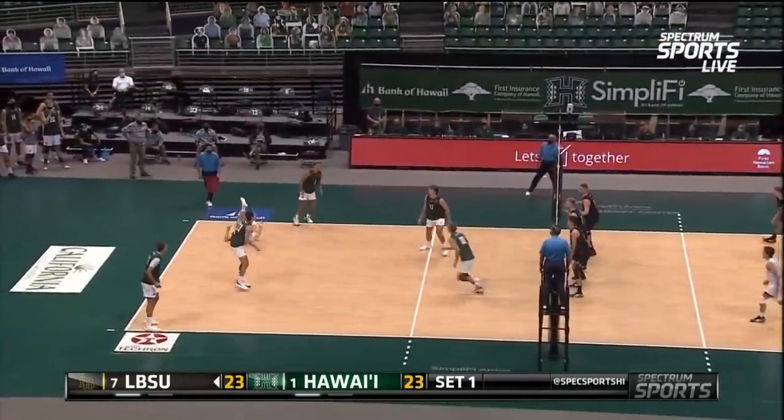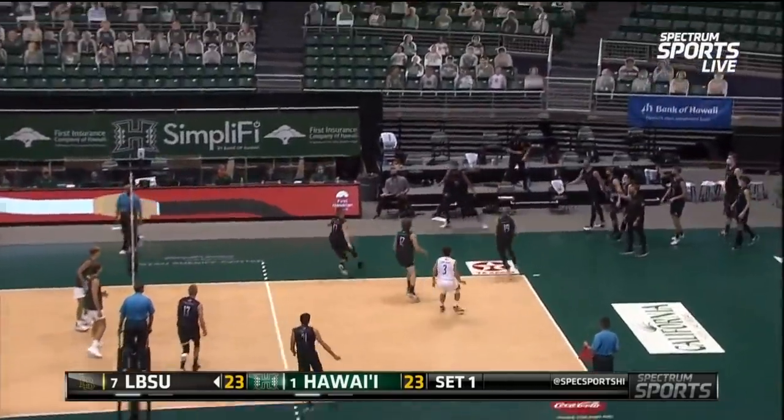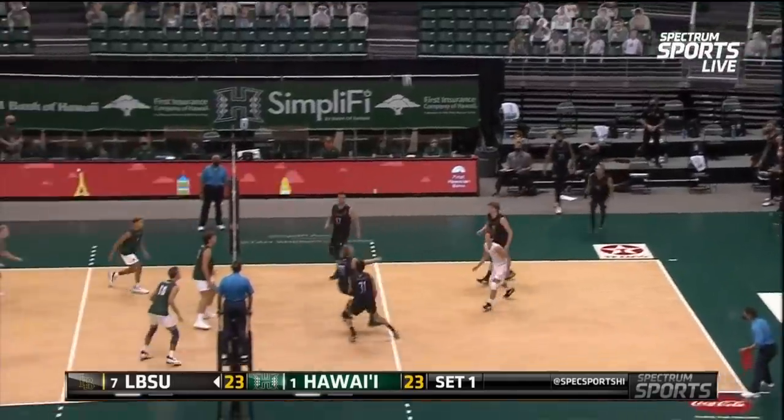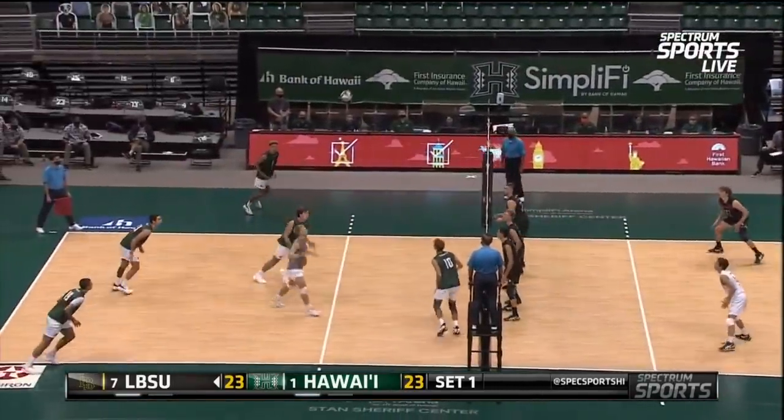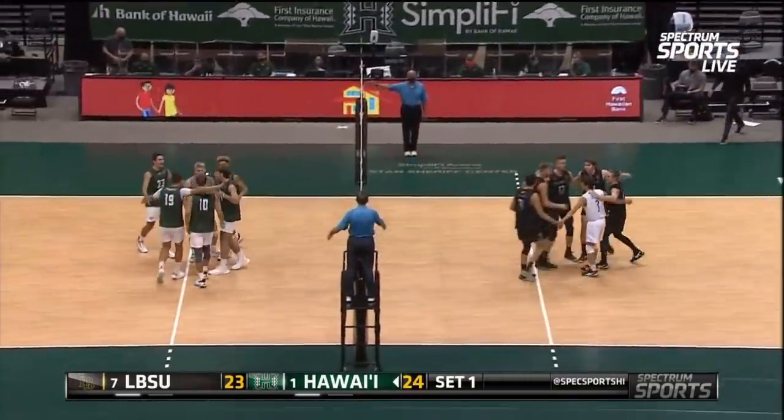Siegfried the serve. Diving pass there by Worsley. So the high ball goes to Rado. He goes hard angle far side. Good chase down by Siegfried. But a free ball coming here for Hawai'i. Where does Tella go? He goes middle to Rosenfeld, who finds that deep corner.